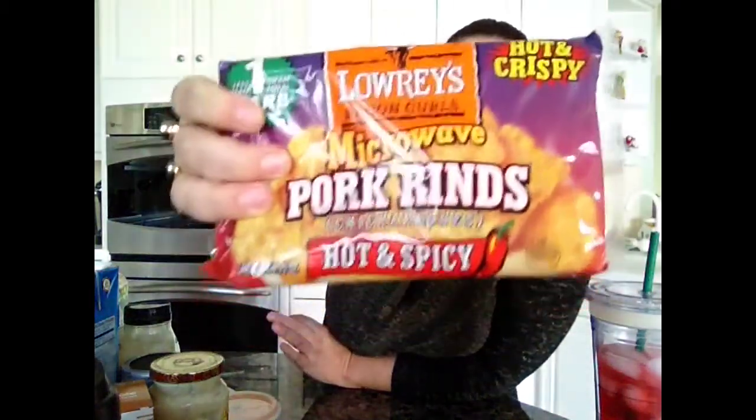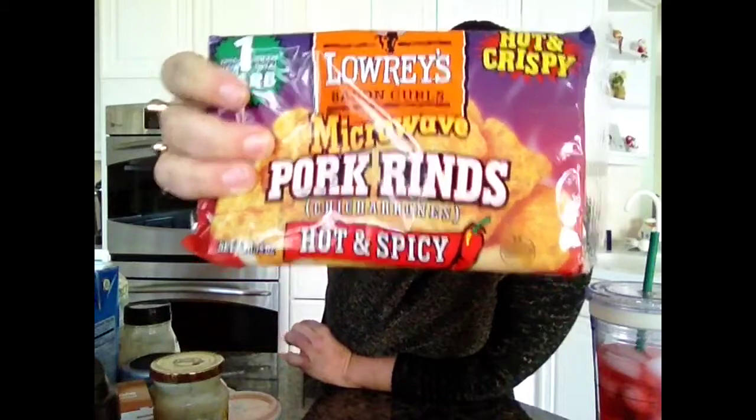Molly Sleeve did a review on these. I love them. I get the hot and spicy version. It is Lawry's Bacon Curls Microwavable Pork Rinds. Chicharrones! One thing I will say, if you get the microwavable kind and not just the kind that's in a bag, you have to be very careful about watching it in the microwave. It's very similar to popcorn in that if you let it go on too long, it will burn.